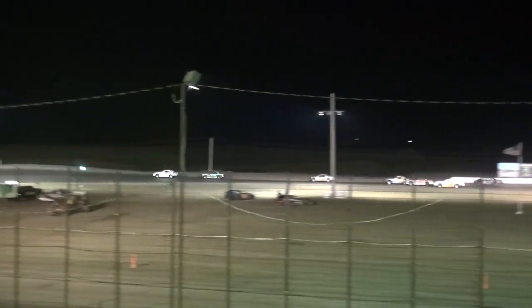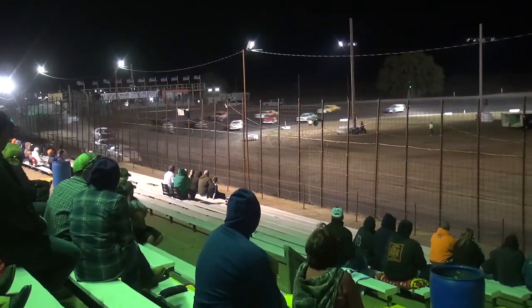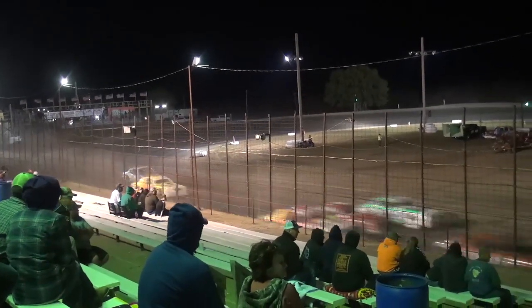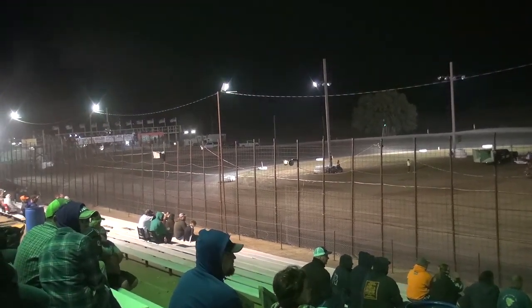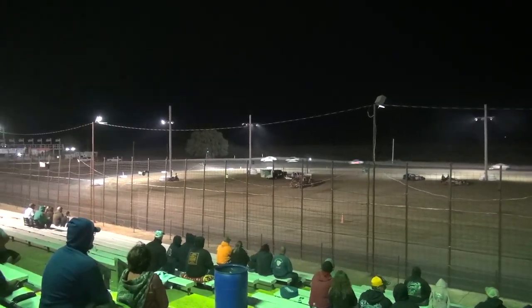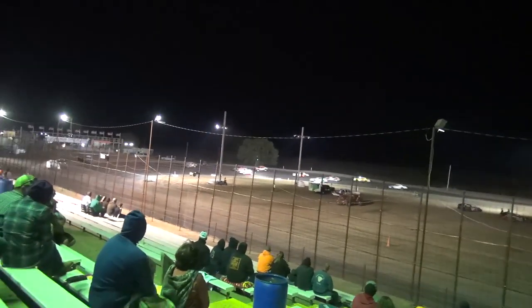He makes a mistake. He's going to go from 3rd all the way back to 8th, as it's still the 77 out front, followed by the 05 of Brett Heater, and now the 15 of Mitch Hovden. He moves into 3rd. One mistake is all it takes to go from the front to the back with this caliber of drivers here at I-35 Speedway. Dean Ray still has that top line working, as Brett Heater cannot figure out a way around the fast 77 of Dean Ray. It's still about a car length between the 77 Ray and the 05 of Brett Heater.